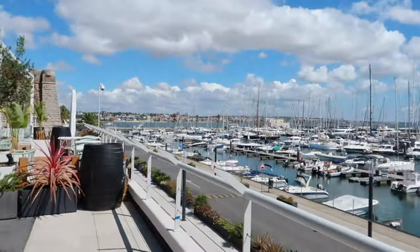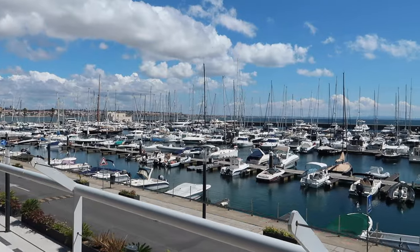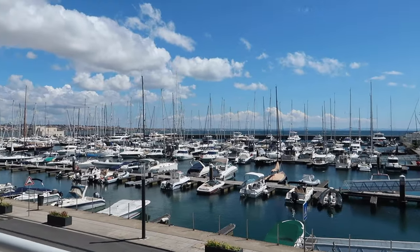In the views, we have the most stunning coffee overlooking the beachy area, and we've just come for lunch at a gorgeous little restaurant called Que Bueno, and it is overlooking the marina with the most stunning view I think I have ever seen. I mean, look at this.